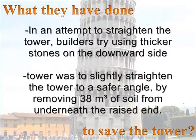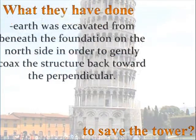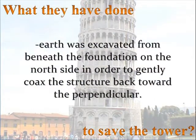Fourthly, in an attempt to straighten the tower, builders tried using thicker stones on the downward side. The tower was also slightly straightened to a safer angle by removing 38 cubic meters of soil from underneath the high end. Lastly, earth was excavated from beneath the foundation on the north side in order to gently coax the structure back towards the perpendicular.